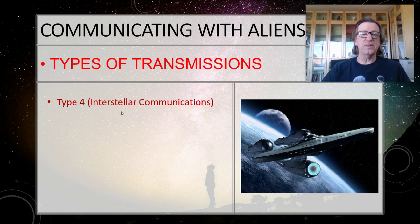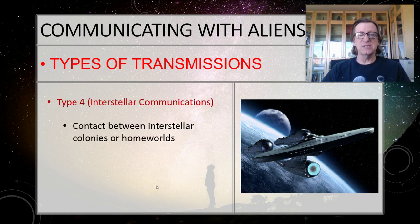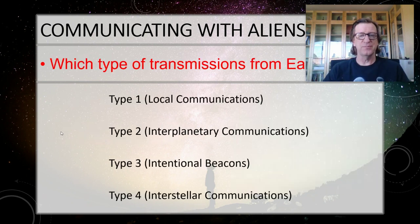Now, the 4th type, interstellar communications. These are civilizations that actually have interstellar colony worlds. So for us, for example, maybe we've established a colony on one of the planets orbiting Alpha Centauri. We could then be communicating back and forth between those. Obviously, that's going to be extremely high power. Basically, that's exactly what you want for detecting alien transmissions back and forth, because you're going to see these things that were transmitted literally between stars.